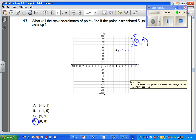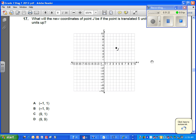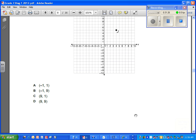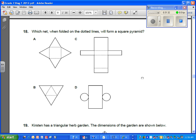So don't miss the translations. Translation is just a slide, and they're usually just going to ask you about one specific point. So just deal with that one specific point and make sure you're going in the right direction. And yep, to the right and up. The other ones just don't make sense. If you're going to the right and up, the other ones just don't make sense. Look at those other answer choices just to be sure.